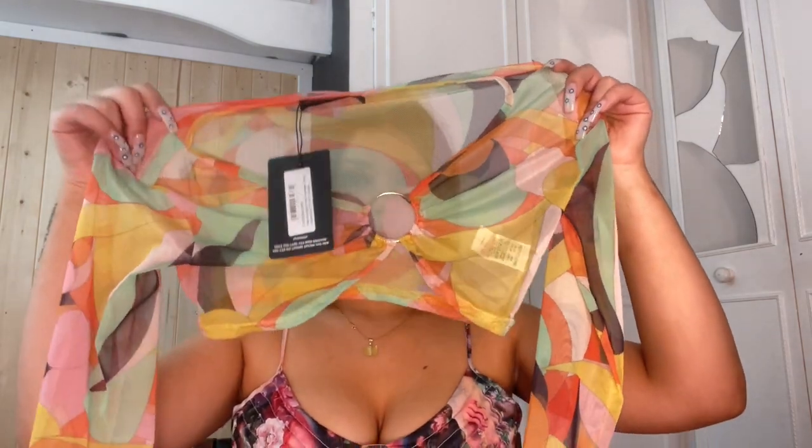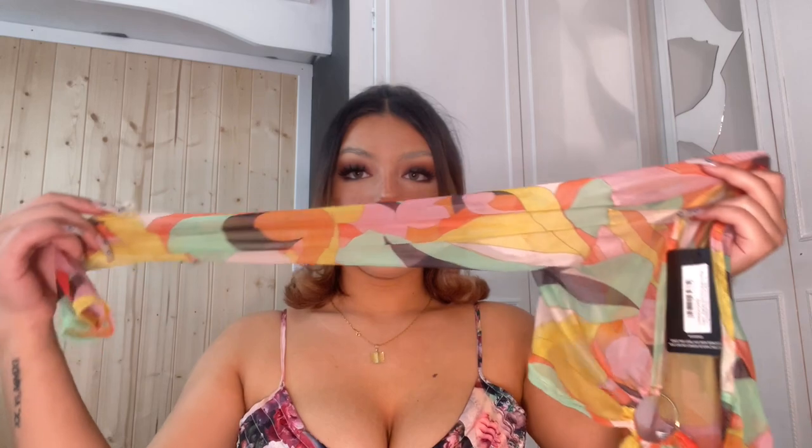Okay, next, I've got another top. So this is something that actually did not look nice on me at all. This is a mesh long sleeved top with like a buckle. This is what it looks like, and then long sleeves like this.